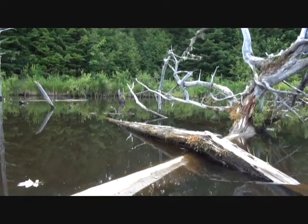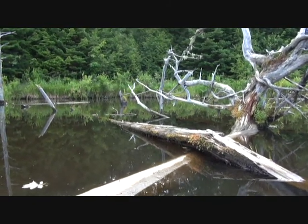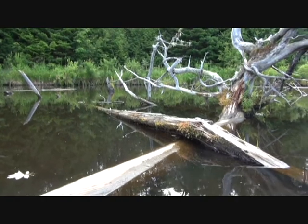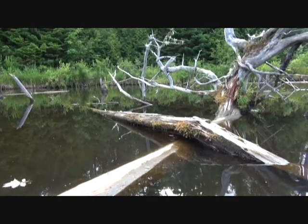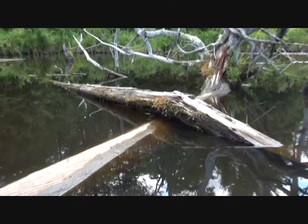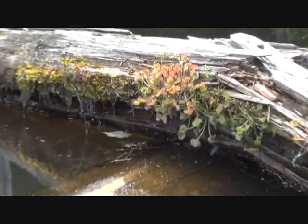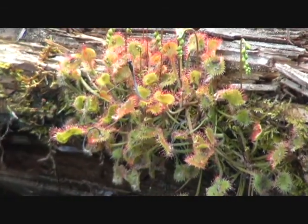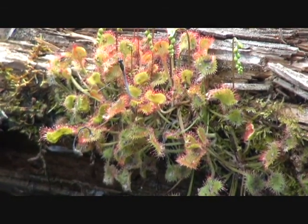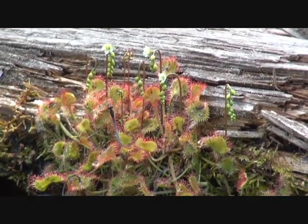All right, well, I'm going to wrap this up here. It's a bit hot and buggy, and I'm floating around here without a tripod, so it's been a bit bumpy. Sorry about that. Hopefully you got some good views of round-leaved sundew, and learned a little bit of something. Saw a plant that a lot of people will never see in the wild.